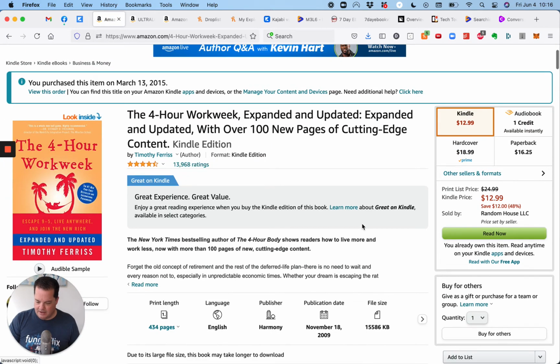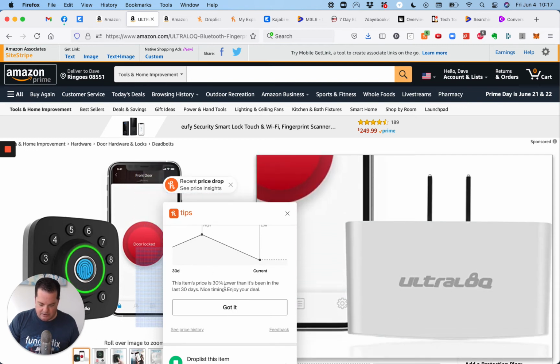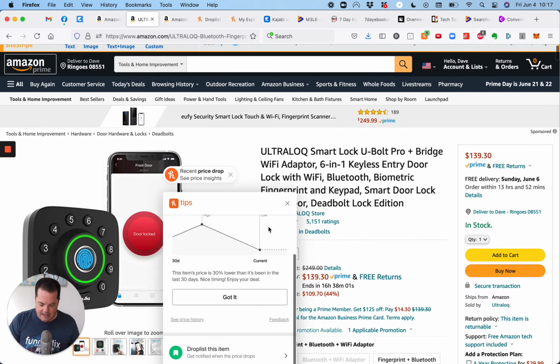You'll see that in this case, the Kindle version of the 4-Hour Workweek is down 48% right now. And so I would go ahead and buy it, right? It makes sense to grab it. But there's all kinds of things that Honey will share with you. Like in this case, for this particular item, it says this price is 30% lower now than it's been in the last 30 days. Nice timing.